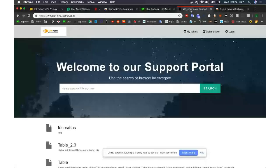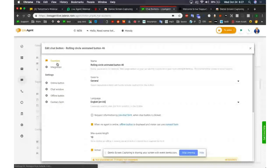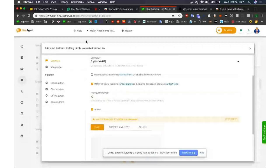So I believe I have it integrated on my page here. We should have it on our support portal here, but actually the chat button is not showing there. So let's go ahead and just preview it directly from here. So actually, it is not integrated. Okay, I thought I had it on this page, but anyways. Of course, it's a demo, so something needs to go not as planned. But yeah, no problem. We can actually preview the chat button directly from here.